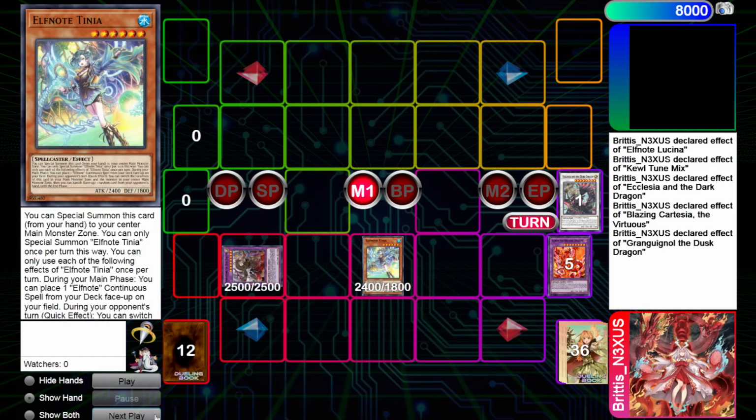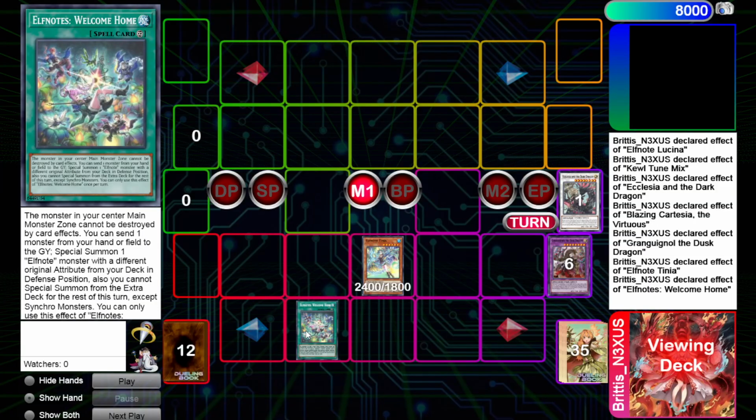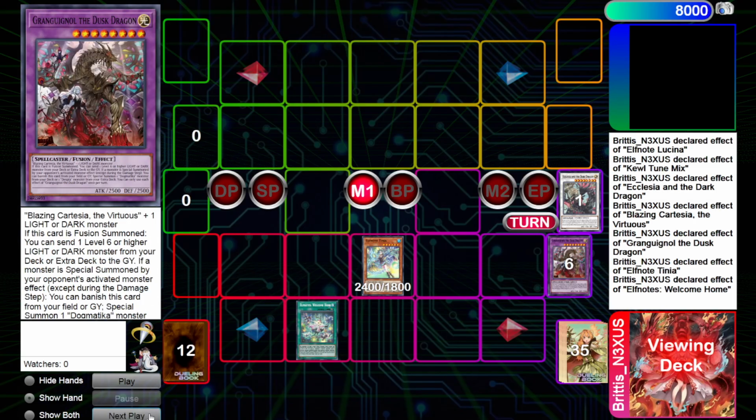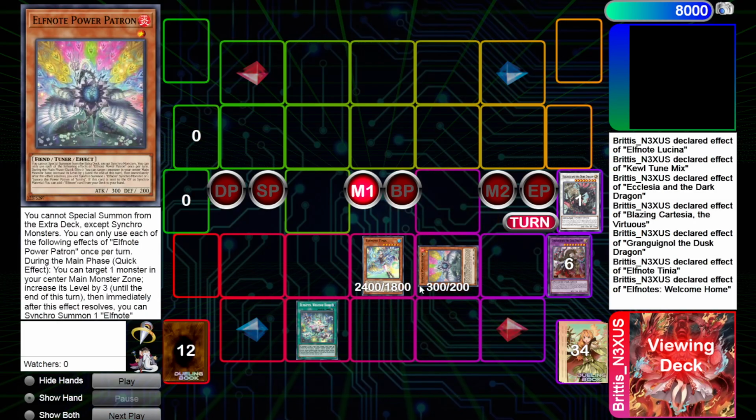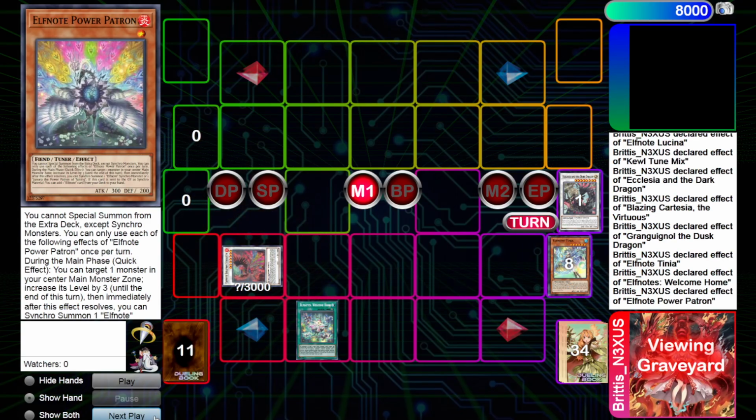There is another variation, but we're going to Tinia. Tinia plays the Elfnote spell. We're going to send Gregory Null. Prior to these combos, I was playing Luluva Lilith, so this was very free value from the Welcome Home. Even if we're playing Titaniklad, I still think this is free value. We're not going to do a lot with this Gregory Null. So we're summoning the Elfnote Power Patron. Those two make Strelitzia. We're going to add Fortuna with the Power Patron.